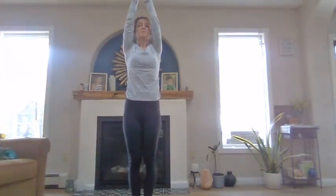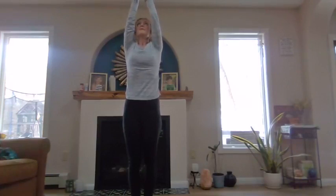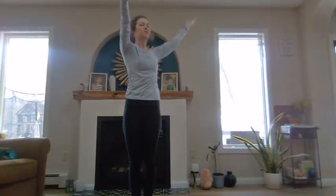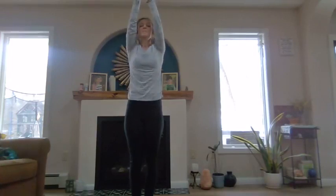Inhale, back up towards center. We'll do this a few times. Exhale, left arm reaches forward, right arm back. Inhale. Hands together above you. Exhale, right arm reaches forward, left back. Inhale, back towards center. Lower ribs tuck in. Exhale, arms reach away from each other. Inhale, reach up to the center. And then exhale, right arm forward, left back.